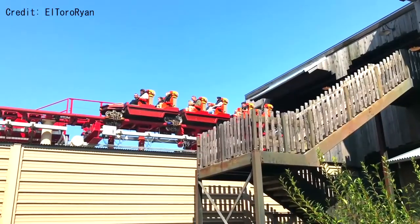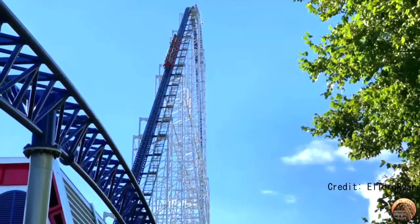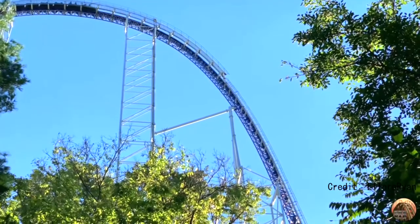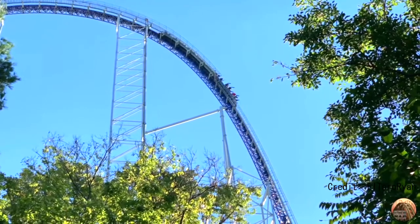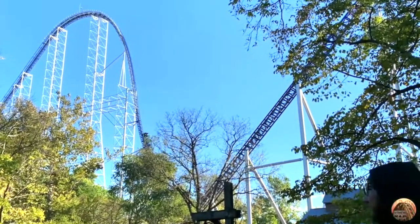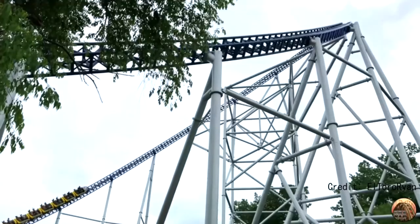Their main 2 launches are hydraulic launches and LSM launches. Both are amazing, but I personally think that LSM launches are smoother, but hydraulic launches definitely go faster. But I also really like Intamin's aggression. B&M is known for being more tame than any other manufacturer. RMC is known for being a bit rough, but Intamin, it's aggressive. Take Skyrush, take Intimidator 305, take El Toro. They're all amazing with their intensity.